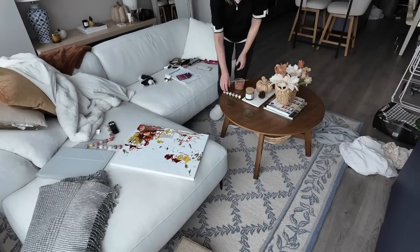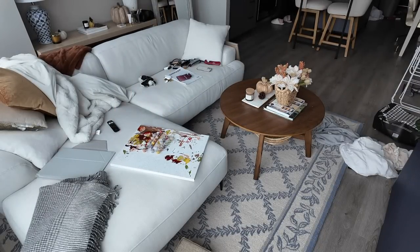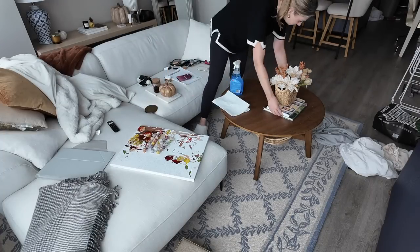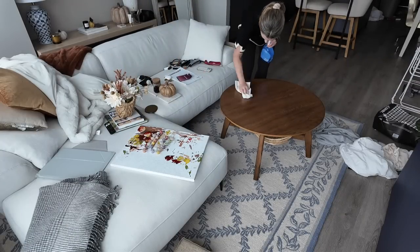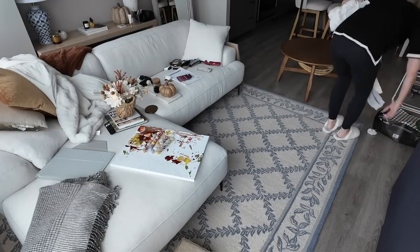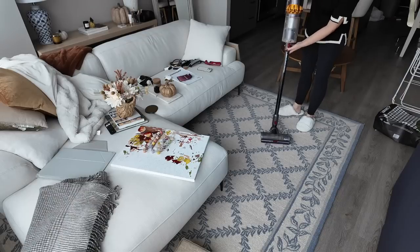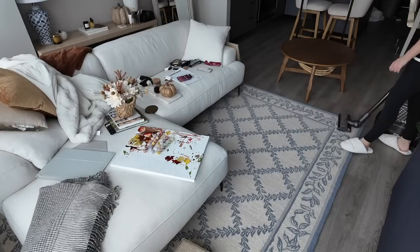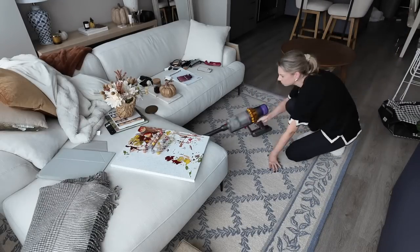Next up, time for the living room, which has a lot of stuff just in it at the moment. I've really been enjoying my paint by numbers, so I tend to have my paints and the canvas out all the time. I'm also gonna vacuum all of the floors because I definitely need to do that. Wipe down the coffee table. I also just dumped a few things on the couch while I was unpacking one of my bags, so I'm just gonna put all the clutter away and vacuum everything, couch and floor, and fold up all the blankets and just get everything really nice and neat in here.